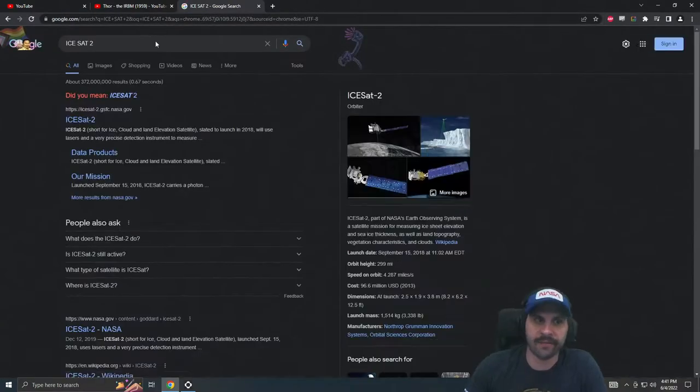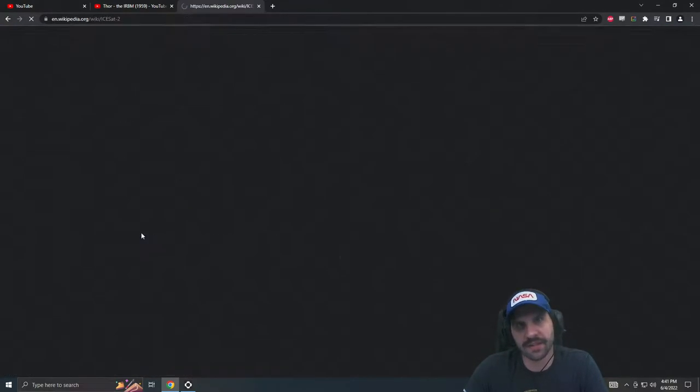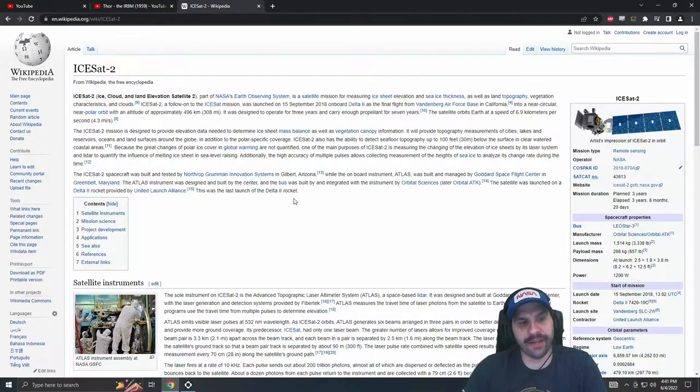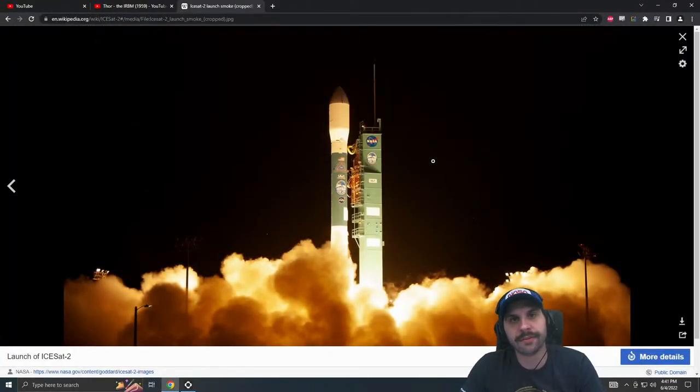You guys may have known the mission ICESat 2. It was launched on a very heavily modified Thor missile, and you might know it as Delta 2. That is just an elongated Thor missile with a hypergolic upper stage and some solid rocket boosters. The design did not really change that much over the course of 60 years. Yep, that was the last launch.